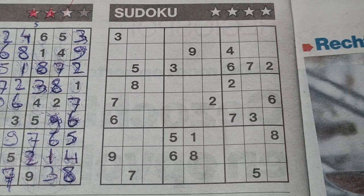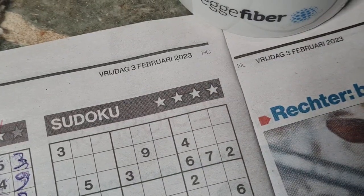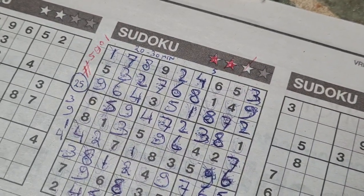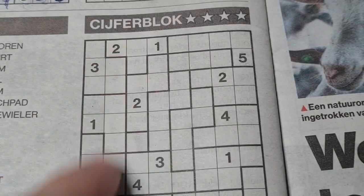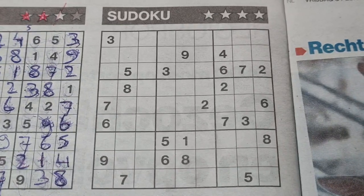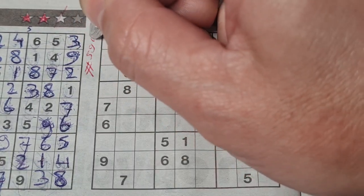The second puzzle is a four-star Sudoku in today's newspaper of Friday, February the 3rd, 2023, and I've already solved one puzzle. It's a two-star Sudoku. So three puzzles remain. The binary, the tectonic with four stars, and in Dutch they call a cipher block, in Japanese, suguru. And if you are interested, in this one, the four-star Sudoku number 5902.